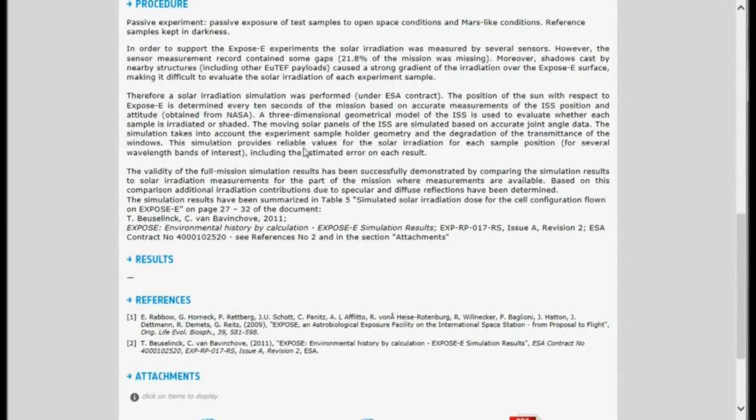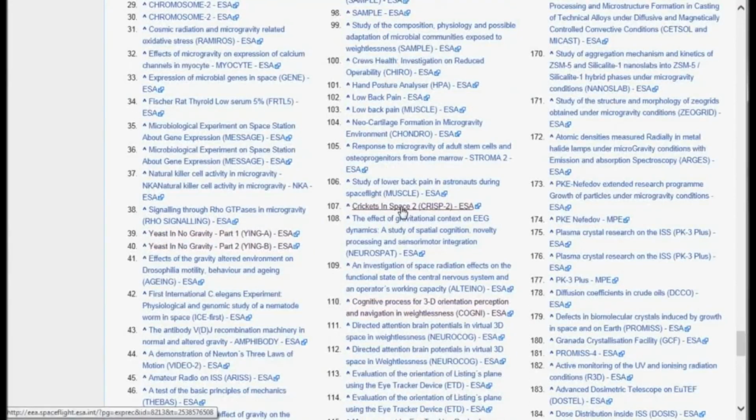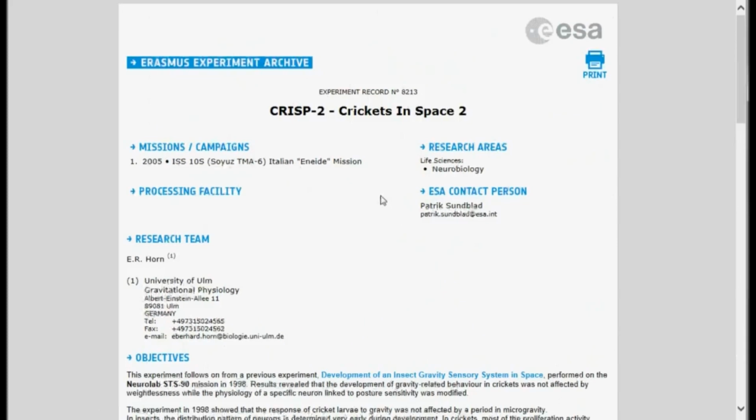Again, no results. Wait, I found one before. This one, crickets in space. This one had a result. You see, we made 112 crickets in space. So that's the kind of science we have done on the International Space Station.